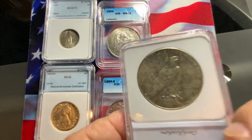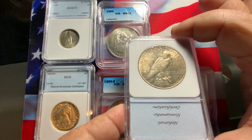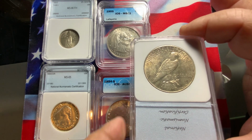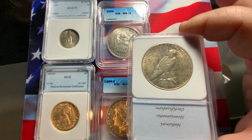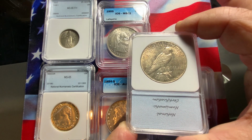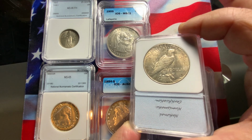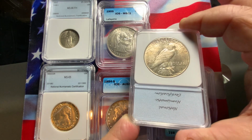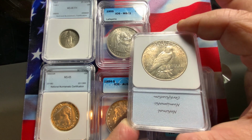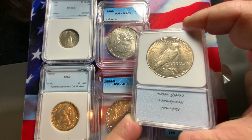On the reverse, the eagle is also not too bad. The feathers are also defined, but not as fully as the previous coin that I showed you, the 1923. The strike on the 34 is somewhat a little bit weak, but there are very nice samples with full feathers identified. So this one is a key date. In this particular condition, it could be between $800 and $2,000, depending on how you look at it as far as the grading. Very nice, no problem.